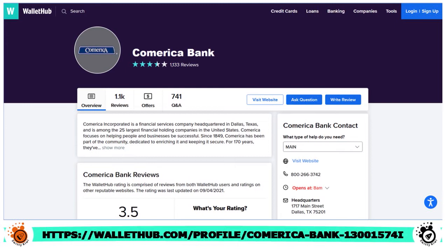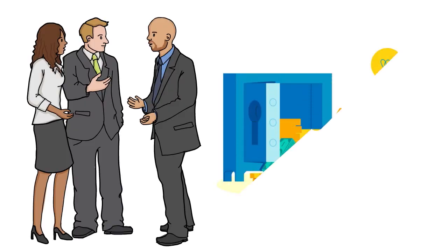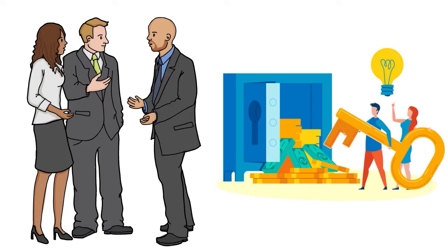The only thing is you need to have a relationship with them. You need to open a bank account, at least one bank account. It can be a checking account or a savings account, but it has to be at least one. And if you have some money and you want to park all your cash with Comerica, then think about opening a checking account and a savings account. And you can also open a money market account and a CD account.